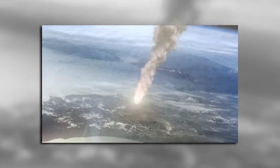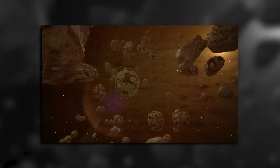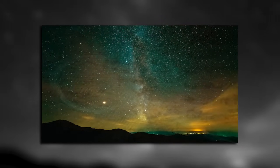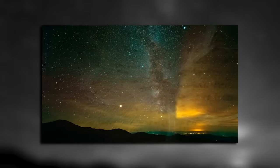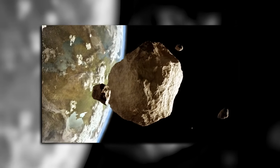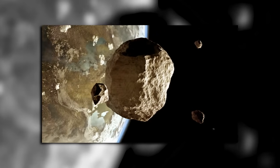NASA have recently said they're tracking an asteroid that's coming for our planet. It's being called a close approach, and it's said to be here by tomorrow. NASA's automated systems at the Center for Near-Earth Object Studies in California are giving researchers constant data about the celestial object. The object is known as Asteroid 2018 GY, and scientists have said that as of right now it's not going to make contact with our planet. However, if it does go off course for any reason, NASA's alert system will let them know.